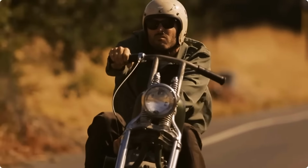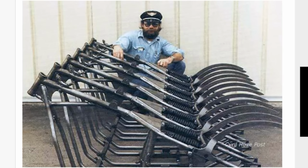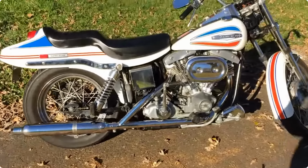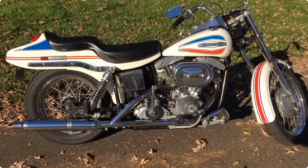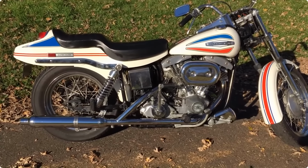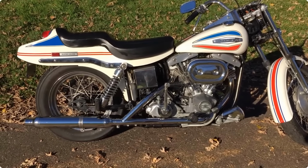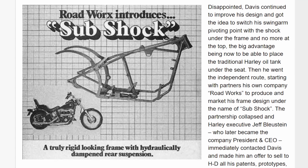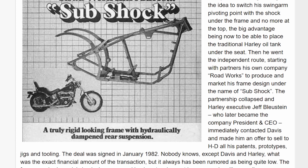So what happened? There was a guy named Bill Davis who was a big time Harley-Davidson enthusiast, and in the mid 70s he was working on a design that was basically a Softail design, and he was using a Harley-Davidson Super Glide to mock up his new Softail design, and he patented it. And Willie G. Davidson actually visited with Bill Davis in 1976, and he was super impressed with the design. He said, yeah, we'll talk.